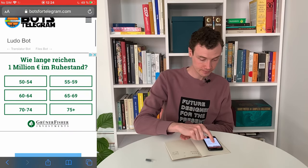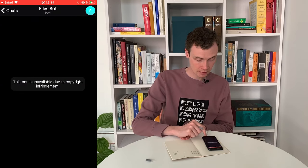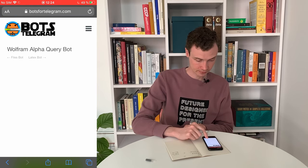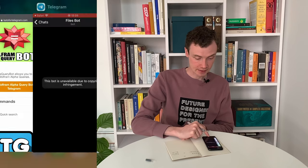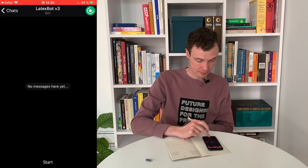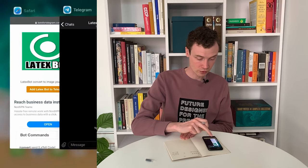Next bot. Files bot. Again, a bot about files. This bot is unavailable. Okay. Go next. Wolfram Alpha Query Bot. This user doesn't exist. Okay. Next one. LaTeX bot. LaTeX bot V3. This is a third generation of bots and it doesn't work.